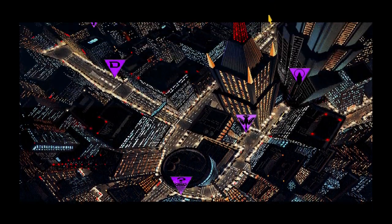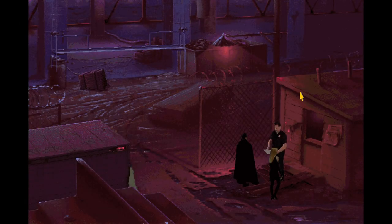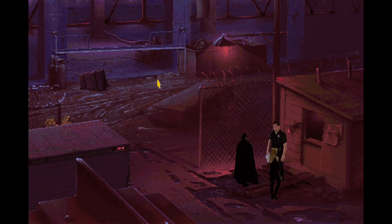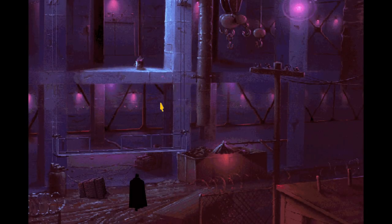All right, so there are basically two areas that might have new things, but we don't know. One is that sewer area at Cygnus Construction. The other is Sunspire Tower. Can we talk to this guy, by the way? Regarding you with obvious suspicion, the man glances at the guard, then returns to his work and ignores your presence. Can we just walk in here without distracting the guy? Okay, good. Stiletto is just gonna do her thing. The guard, I think, is now in a state of perpetual distraction, so we don't have to worry about that. It didn't seem like there was anything else to see, really. Of course, we found that we could do this. And then we found that we could do this.